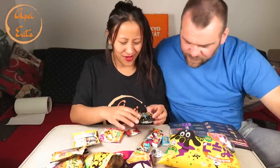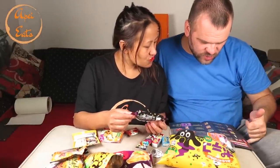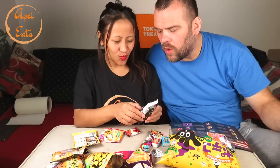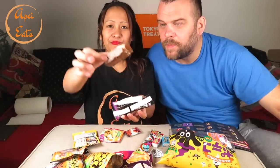Okay, what's next, baby? Okay, this one. It is the Halloween brown sugar sweets. Enjoy the spooky deliciousness of these special Halloween sweets seasoned in brown sugar. Oh, this is for you, baby. Okay, thank you. I got a taste too, yeah? Seasoned in brown sugar.